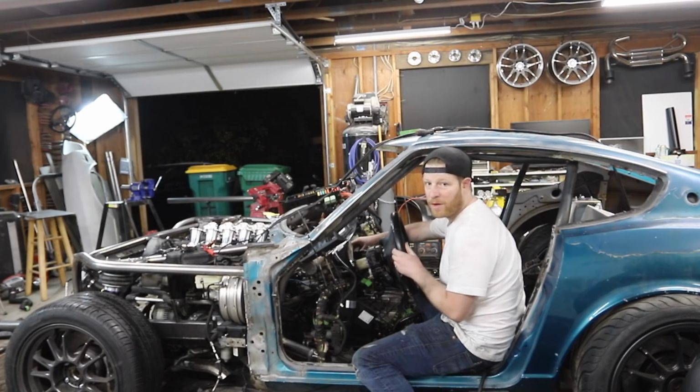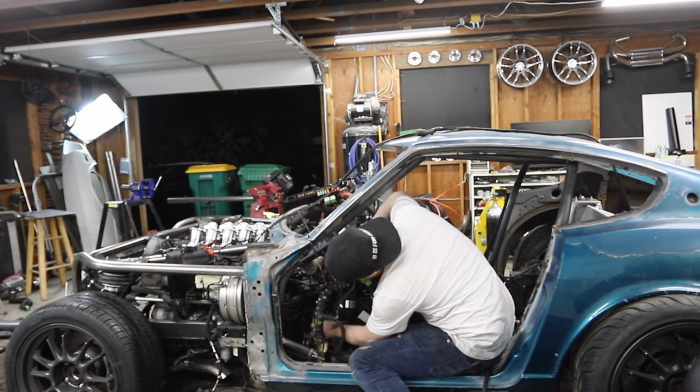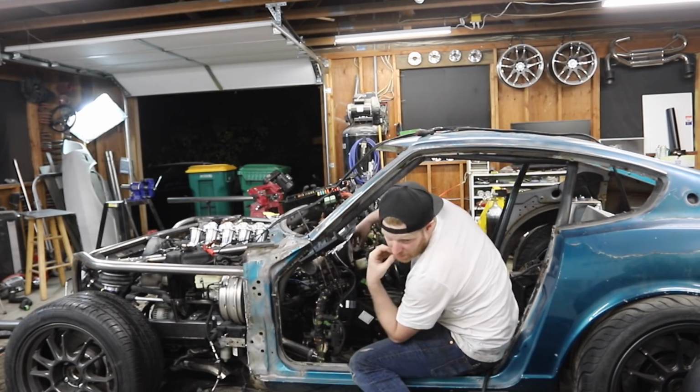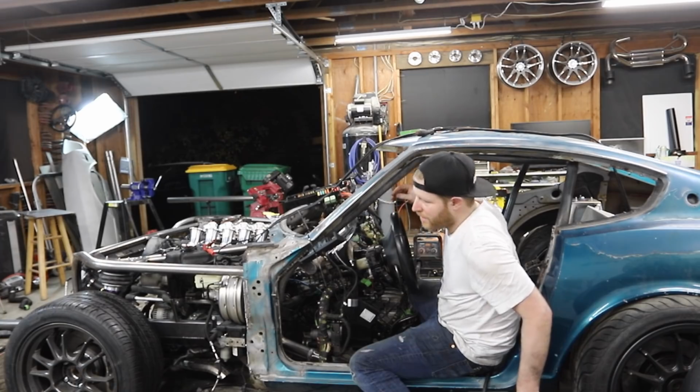Let's hope we don't throw a rod bearing. Or spin one, I should say. We don't have a brake pedal. That could be a small problem. Car probably will not start without a brake pedal. Who stole my brake pedal? Guys, we're gonna need a brake pedal.